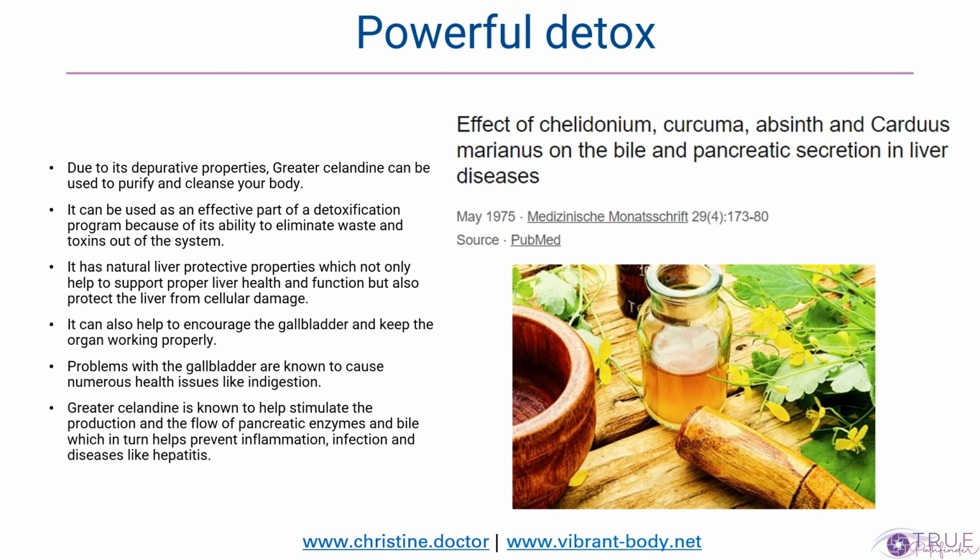It also has natural liver protective properties, which not only help to support proper liver health and function, but also protect the liver from cellular damage. It can also help to encourage the gallbladder and keep the organ working properly. And we're going to talk about the benefits for the liver and the gallbladder specifically in more detail in a second. Problems with the gallbladder are known to cause numerous health issues like indigestion, and greater celandine is known to help stimulate the production and the flow of pancreatic enzymes and bile, which in turn helps prevent inflammation, infection, and diseases like hepatitis.